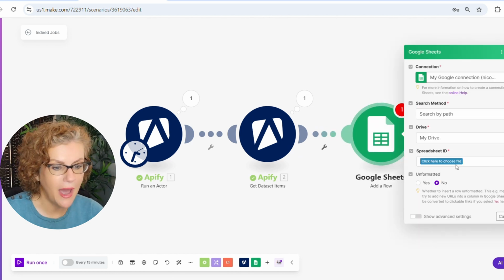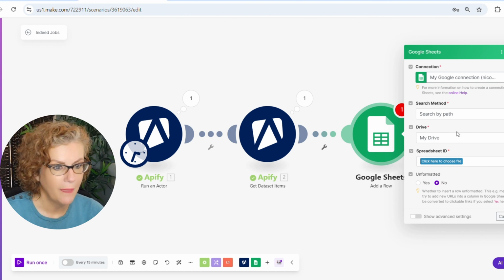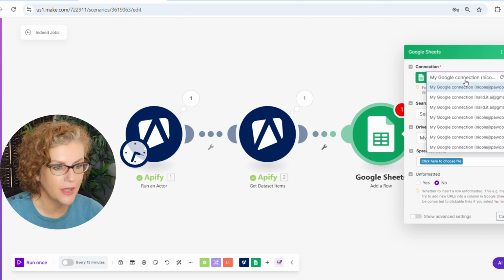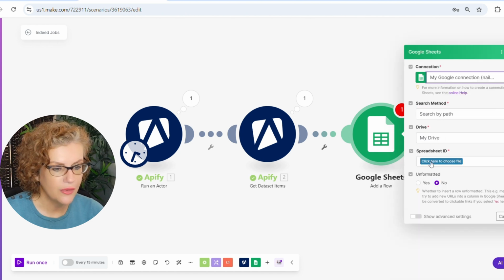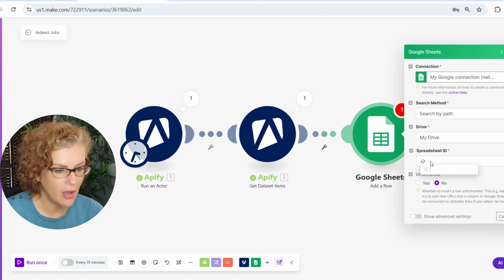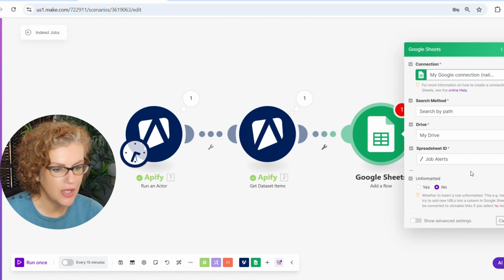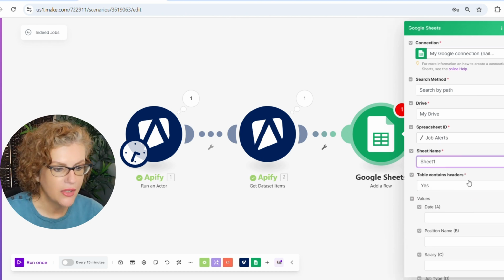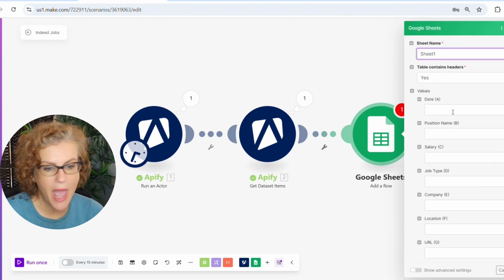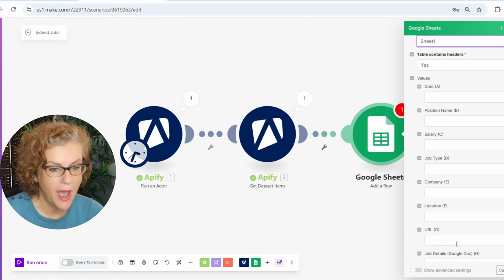Now in here, we're going to add a row to that sheet that we just saw. So we're going to make sure that we've got the right connection. It's not going to be in there. It's going to be in that group. I'm going to choose the file. And what do we call it? Job alerts. Boom. The sheet name was just Sheet 1, and the table does contain headers. So now we can see our headers, and now we can map from this Get Dataset Items from Apify into here.